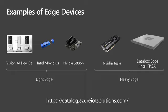When I think about edge devices, I think about it as a light edge and then a heavy edge. It also depends on whether you are doing image processing. If you're doing predictive maintenance, how much sensor data are you gathering? There are a lot of things to think about. Let me show some devices on the table right here.